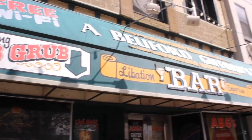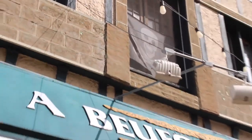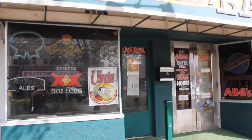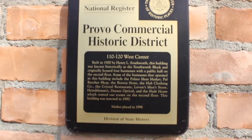Looks like an old classic pub and grub, just right here. It looks like it's owned by some pirates up there. Kinda creepy. I wonder if Utah has their own version of Pirates of the Caribbean from Disneyland. You know there's a great deal of historic value whenever you see plaques like this on the National Register.